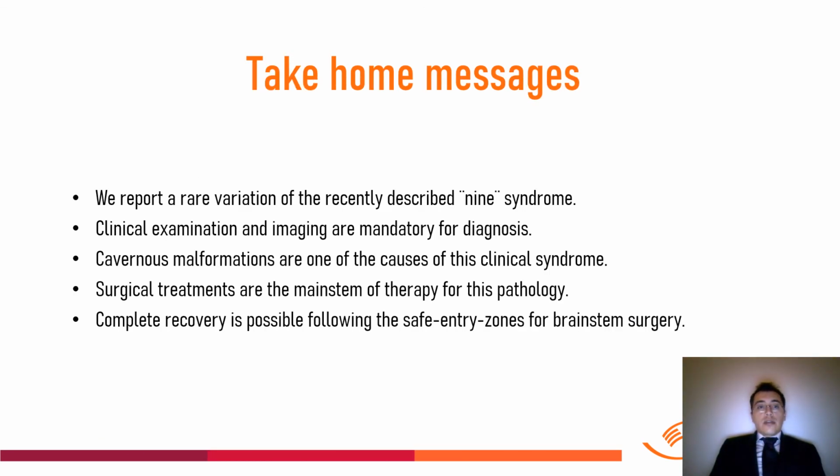Take-home message: we report a rare variation of the recently described 9 syndrome. Clinical examination and imaging are mandatory for diagnosis. Cavernous malformations are one of the causes of this clinical syndrome. Surgical treatment is the mainstay of therapy for this pathology. And finally, complete recovery is possible following the safe entry zones for brainstem surgery.